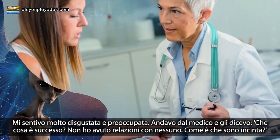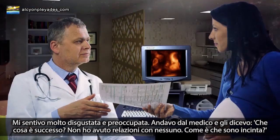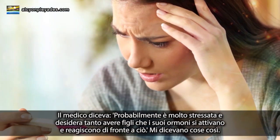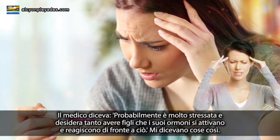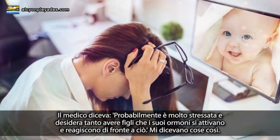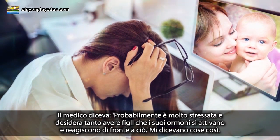I would be very upset and worried and concerned, and I would go to the doctor and say, you know, what happened? I wasn't with anyone. How can I become pregnant? The doctor would say, oh, you're probably stressed out and you probably want a family so much that your hormones are acting up and responding to that. And they would tell me things like that.